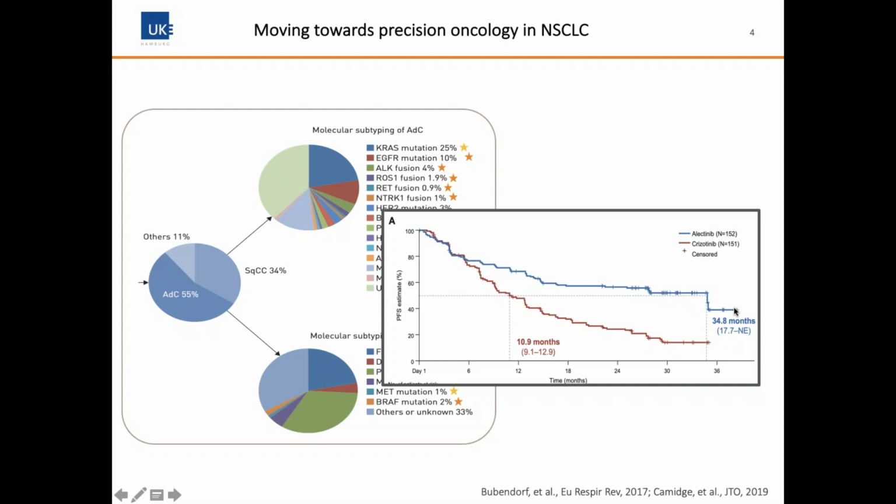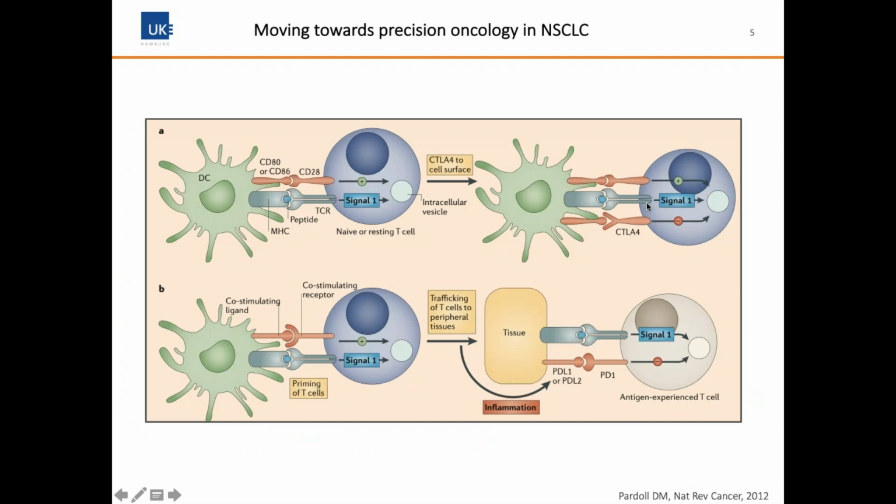Another major improvement is coming from the identification and the influence of immune checkpoint inhibitors on tumor development and tumor progression. This is depicted in this picture here. Shown here are CTLA4, on the top part, and the PD-L1 checkpoint, on the bottom part. You can see this here.